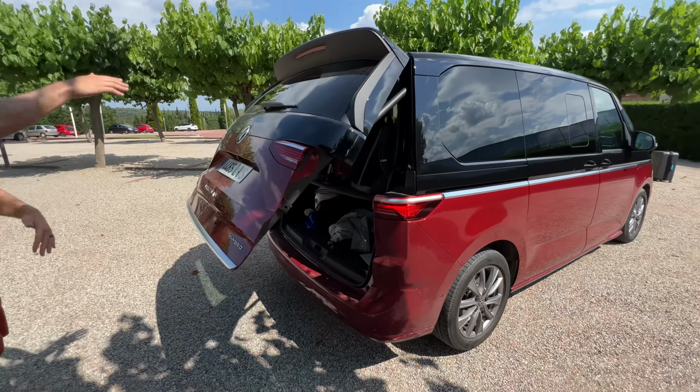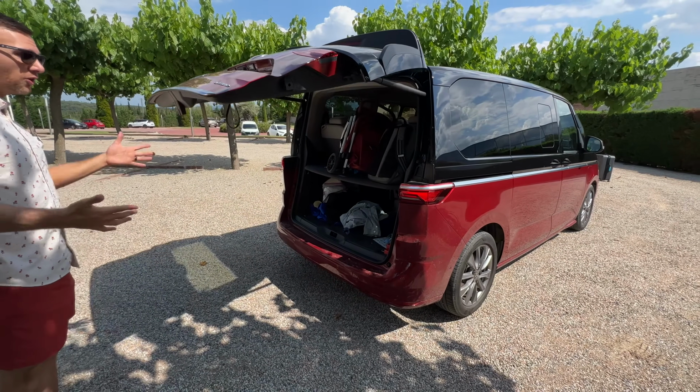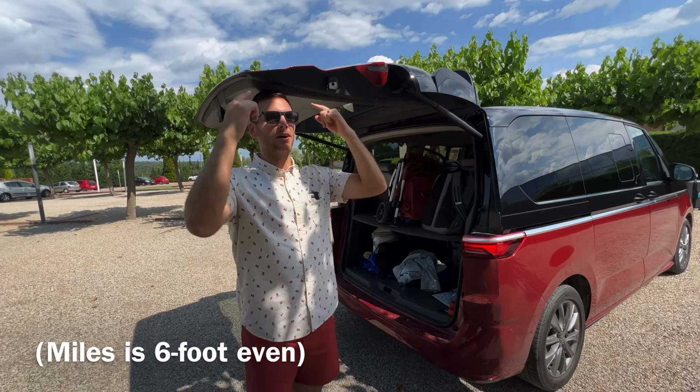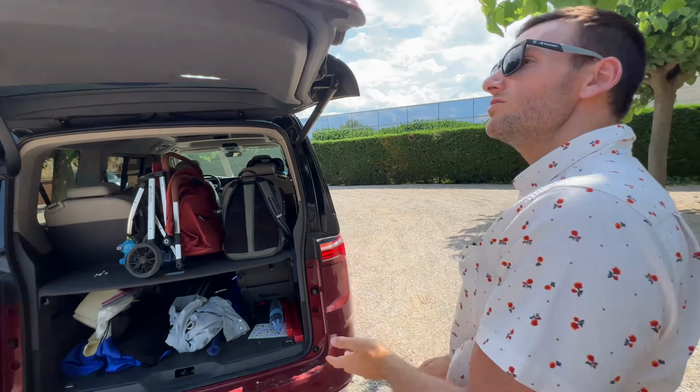And it's big, so you gotta watch out. Also, if you're taller, this doesn't go up very high, so you could get real close to bonking your noggin on this. What are you doing? Don't do that to me.